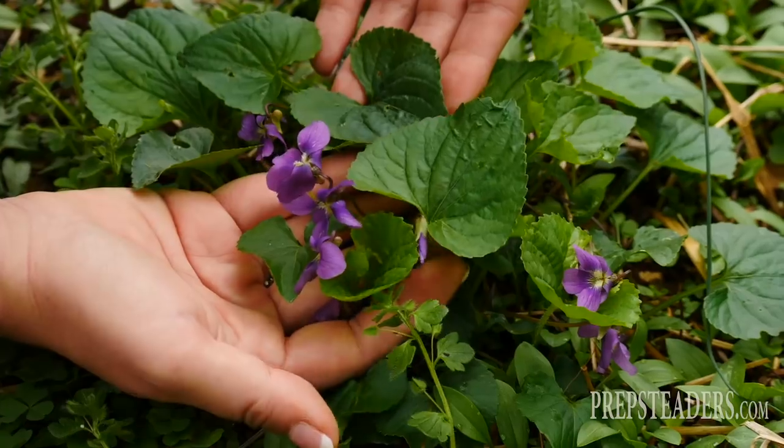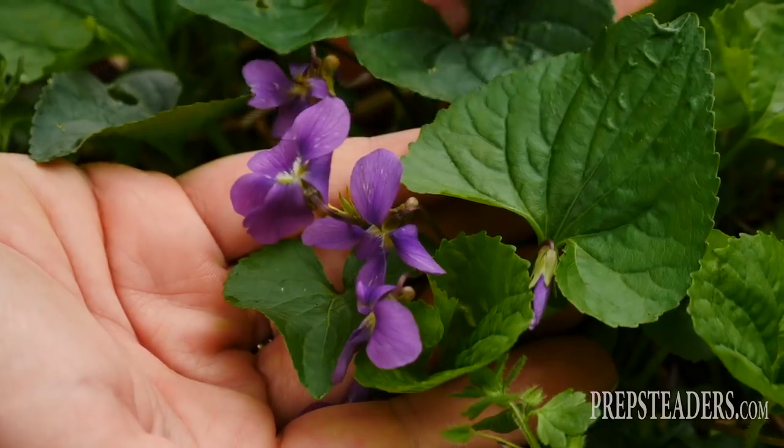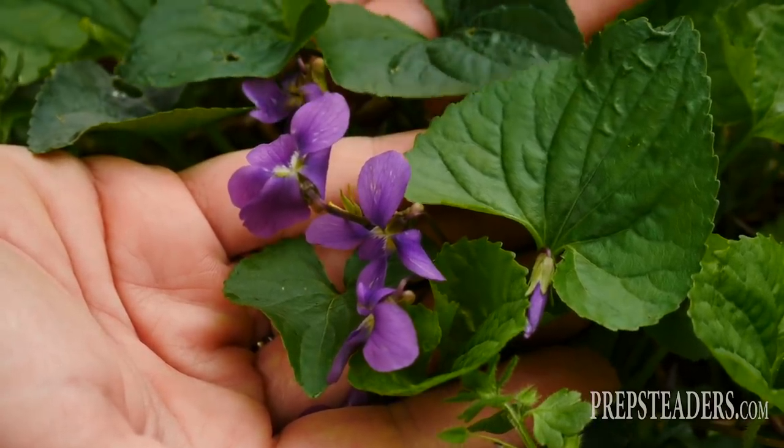Another one is violets, wild violets. They grow all over the yard in the spring with their beautiful little purple flowers. Well, in the garden they make their home as well, and they can get pretty beefy in size, I'll tell you that.